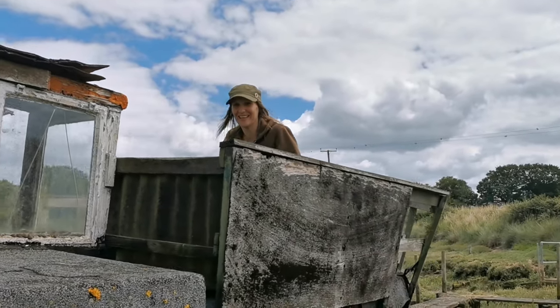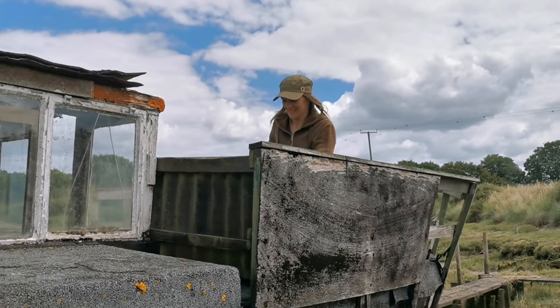And Emma's just found her torch. But I'm going to turn the camera off for a second and let Emma come down.